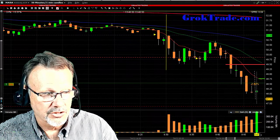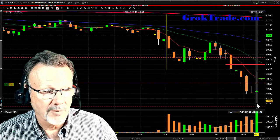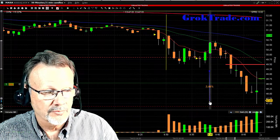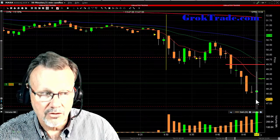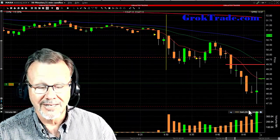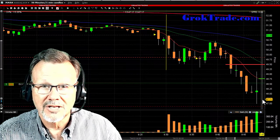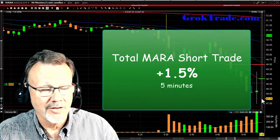Now look at the range on this candle alone, and look at the volume too. But look at that range. It is 3.4% top to bottom on a 1 minute candle. That's the kind of thing that has been going on in this market of late. Either you get these big wicks, or it'll just run down like this and then snap back, and the next 1 minute candle will go up 3-4% against you. And of course, I got stopped out, and because it went up so fast, that's why I got filled at 48.75, for 1.5% in 5 minutes on that trade.